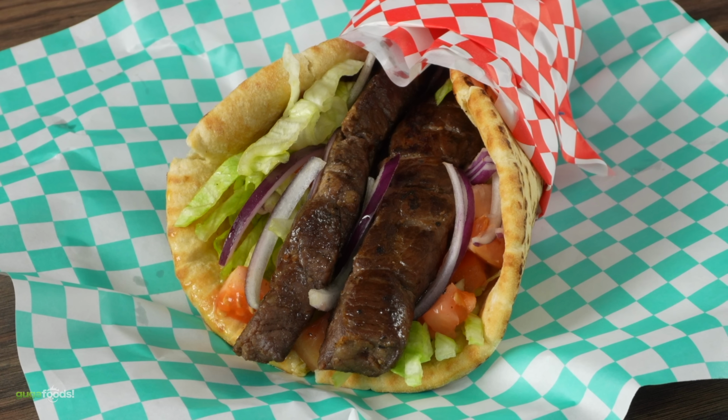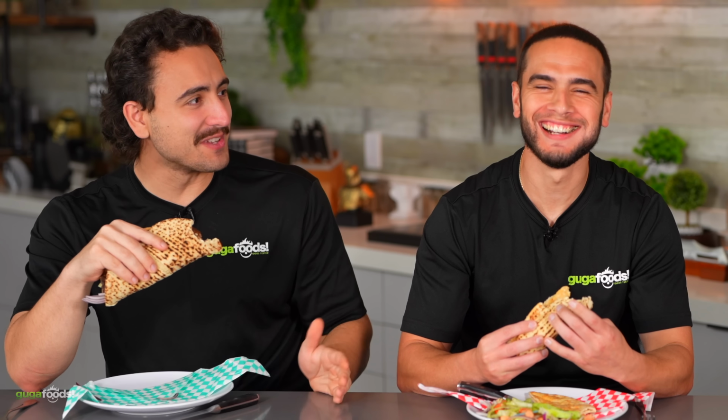This bread is fluffy and thick, but it gives you a dry mouthfeel. I agree that the bread gives you that dry mouthfeel, but since I took out all the vegetables and the meat's pretty juicy, I'm having a great time. I'm sorry, Angel, but you cannot judge when you take off 95% of the gyro. Looks like Angel has a salad on his plate right now.